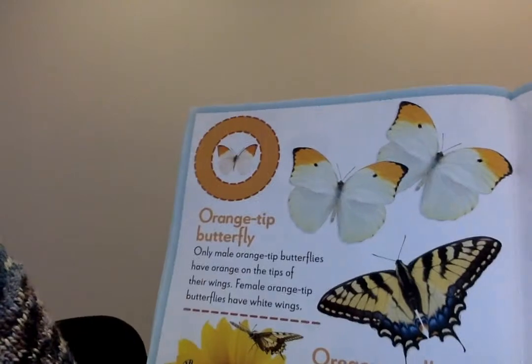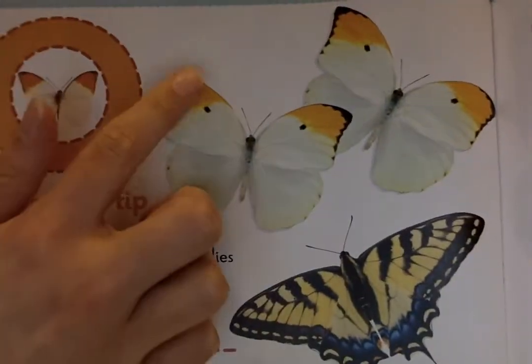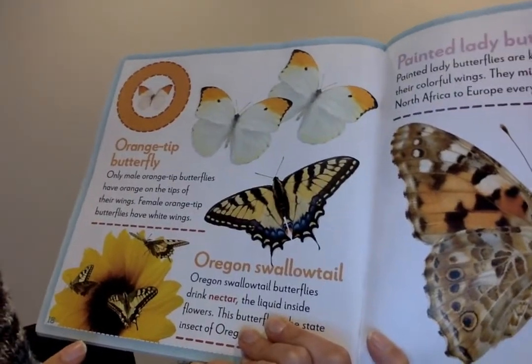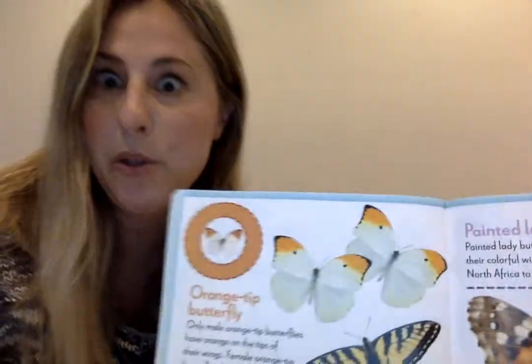O for orange tip butterfly. Ooh, that's pretty. Orange tip butterfly. It's orange on top of their wings. Or an Oregon swallowtail. Miss Amy's been to Oregon and it's beautiful.